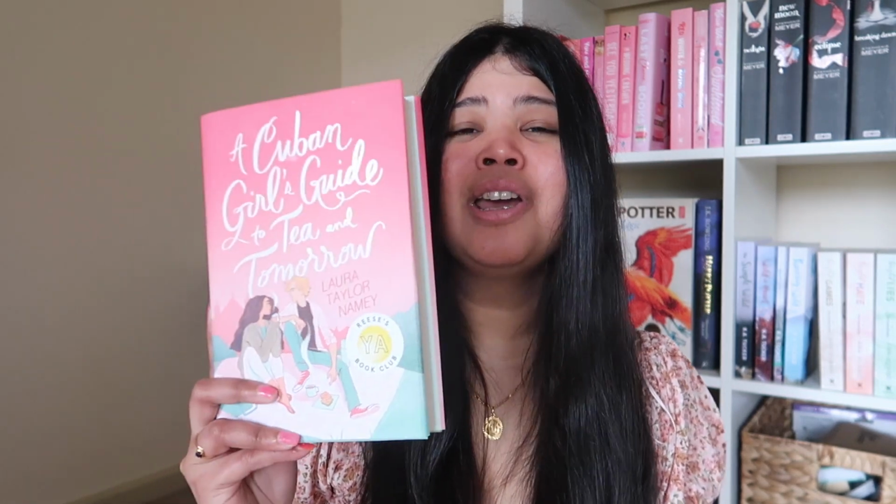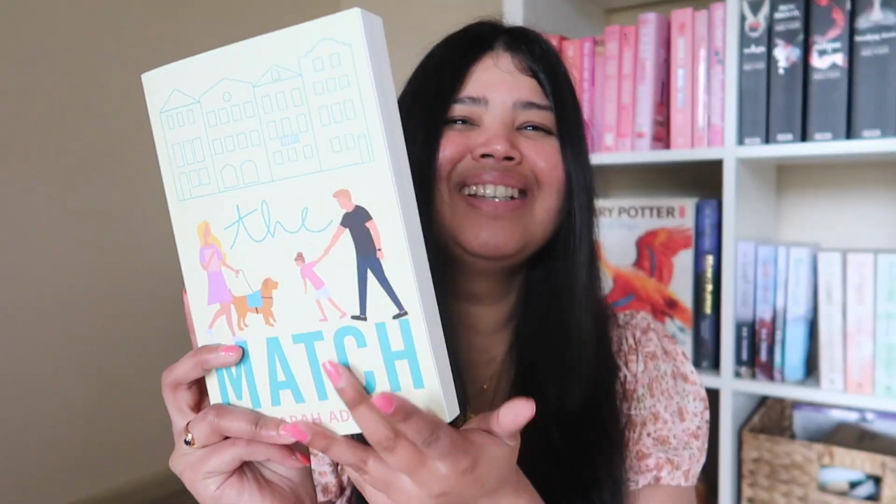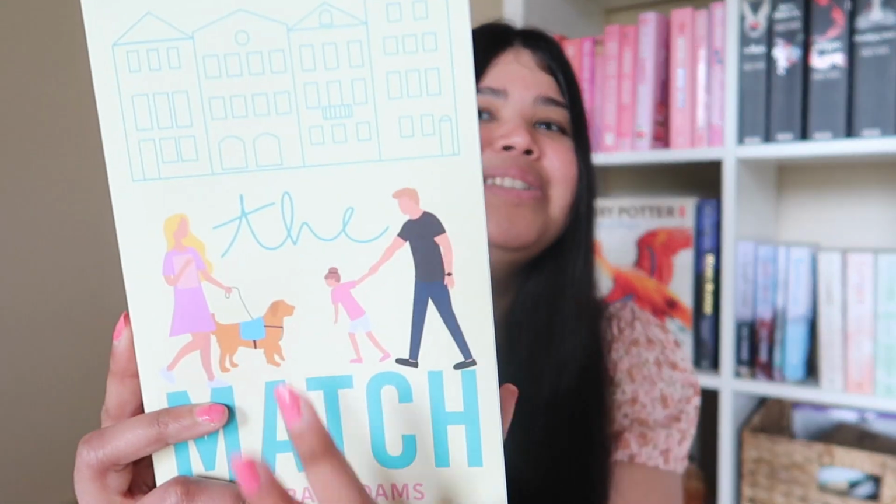So for the new beginnings prompt, I have chosen A Cuban Girl's Guide to Tea and Tomorrow. This is for sure the prettiest book cover I own. It is so aesthetic. And then for the book with pastel covers prompt, I have chosen obviously a Sarah Adams book because she's the queen of aesthetic pastel covers. So I have picked out The Match. This cover is also so adorable. There's a little dog on there.